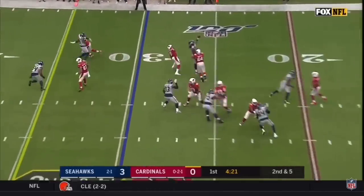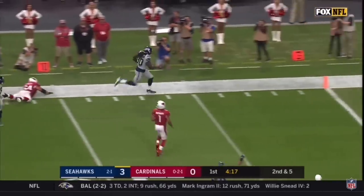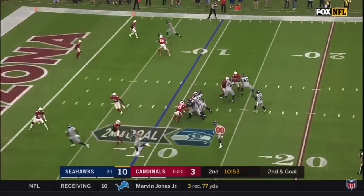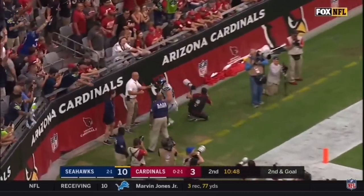Second down and 5, and the screen pass is going to be picked off by Jadeveon Clowney, and he's going to run it in for right there. First and goal, Flacco to the air, end zone, caught, touchdown. Wilson's pass, caught for the touchdown.